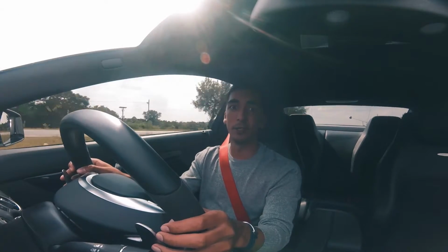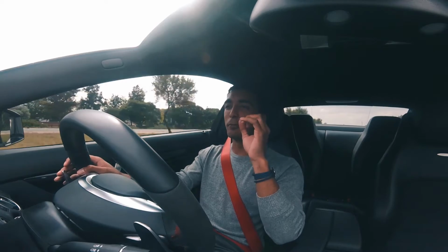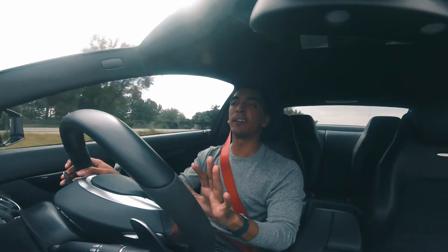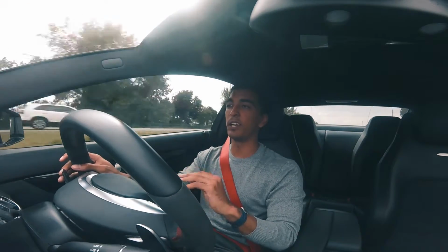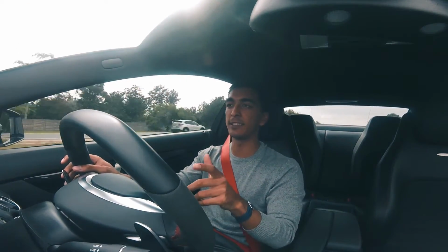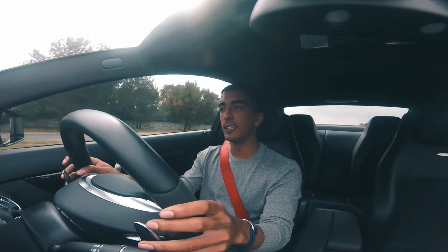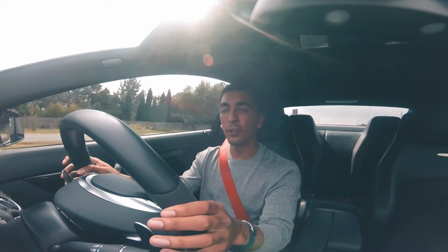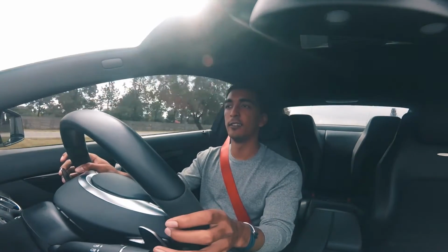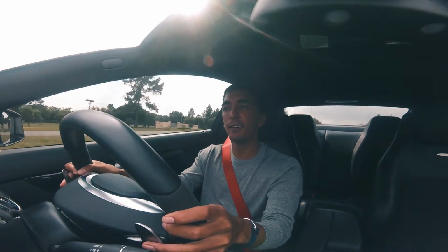And that's exactly what this car is. It's an experience. I'm so grateful that I've been able to tick this car off my bucket list for drives. I've driven a CLK 63 Black Series, I've driven an SLS Black Series, and now I've had the opportunity to drive this. What a machine. I cannot believe how good it is. It's like a German muscle car.